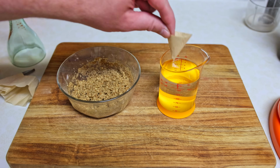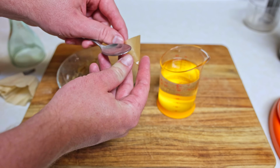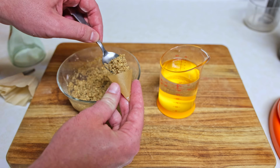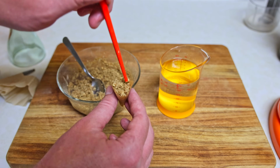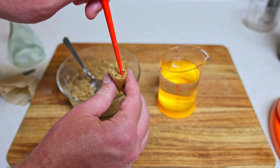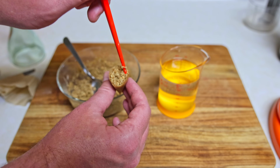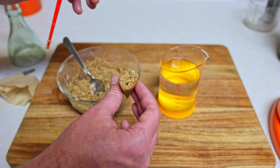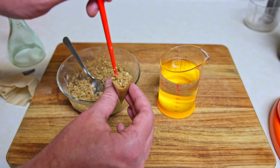And to make this easier to work with, we're going to get it wet. And then we're going to take our little baby spoon and fill it up with our herb. Next, we're going to use our chopstick to make sure there are no pockets. We're going to pretty much tamp it down. You don't want it to be super, super tight because then the alcohol won't be able to flow freely through it. But you do not want it to have any gaps or spaces. We want the alcohol to be able to move through the herb at an even and consistent rate.